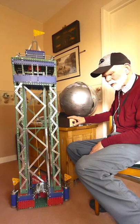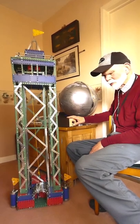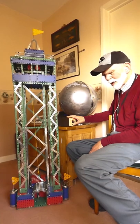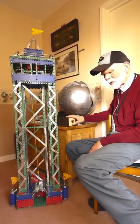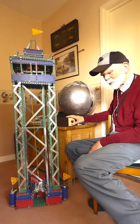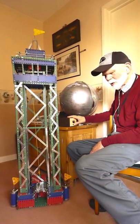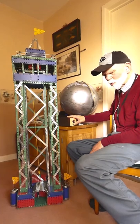The model is motorised by a Maplin motor, and the model itself is around 5 feet tall and weighs 24.25 pounds.